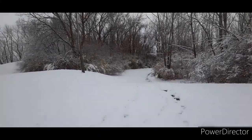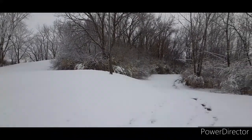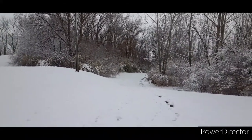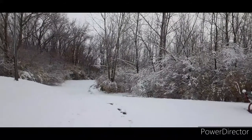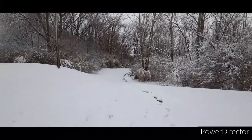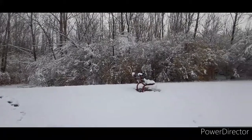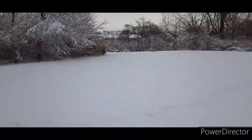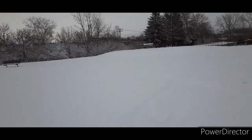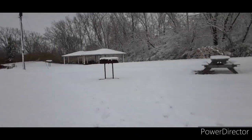One time they had spots throughout the park where you could do different exercises at different spots, like pull-ups or sit-ups or whatever, and run through the park. That obviously fizzled out and they took those away. Either nobody appreciated it or they just decided not to do it anymore. And that is your little view of one of our parks.